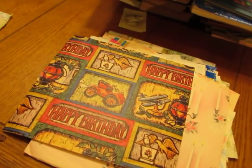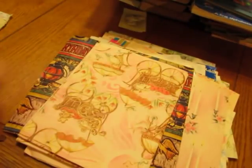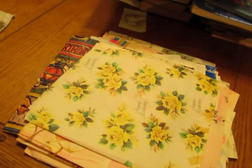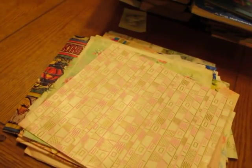This is really pretty. This is a baby girl paper. Look at that. So pretty. And I love this one too. Yellow roses. It's just a small piece. Mint green and pink shower paper. Gorgeous. This one just has a pattern on it. Baby. Almost like tissue paper, but not, a little bit thicker than tissue paper, I think, but it's really pretty.